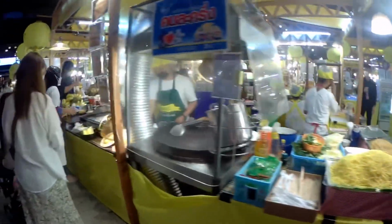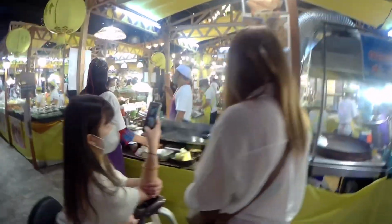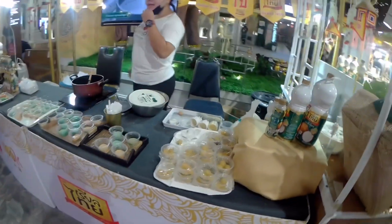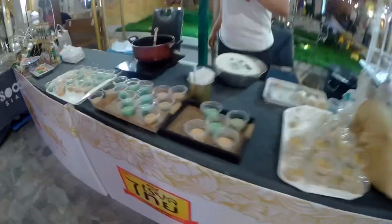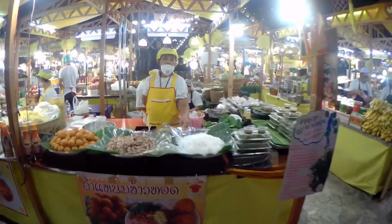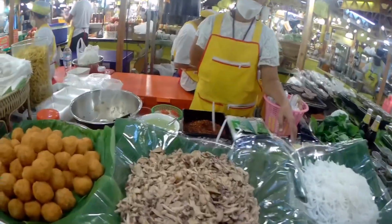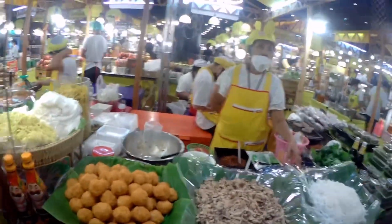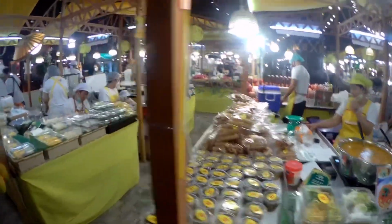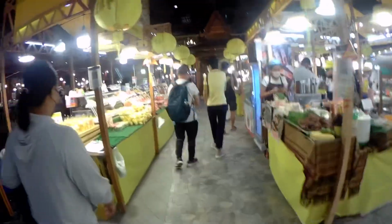More noodles. Banana pancakes. What have we got here? We've got moon cakes. Very pretty. Look at those. Look how pretty that is. So pretty. Let's see what's here. So this is noodles, and this looks like mushrooms, and these are probably corn balls, I would guess. We've got curries. Pastes, more mango sticky rice.